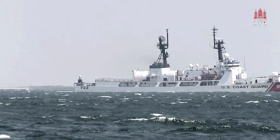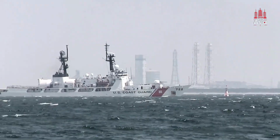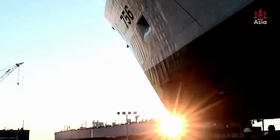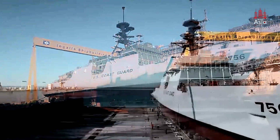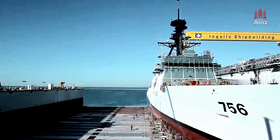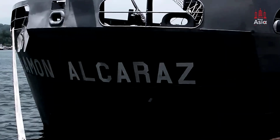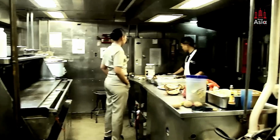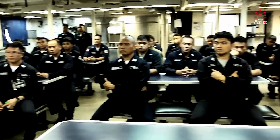However, as the United States modernized its fleet, these cutters were gradually phased out and offered as excess defense articles to allied countries. The Philippines acquired 3 Hamilton-class cutters through this program, recommissioning them as Del Pilar-class offshore patrol vessels. In 2011, the first vessel, the former USCGC Hamilton, was transferred to the Philippine Navy and renamed BRP Gregorio Del Pilar. This was followed by BRP Ramon Alcaraz in 2013 and BRP Andres Bonifacio in 2016. These ships were given a new lease on life, representing a strategic boost for the Philippine Navy at a fraction of the cost of new-build vessels.